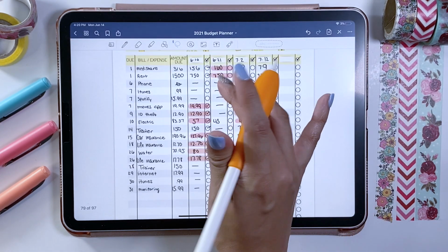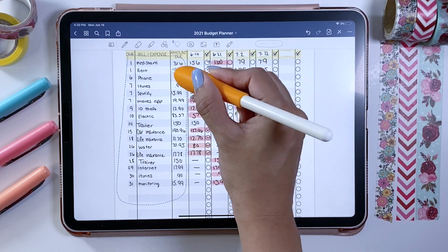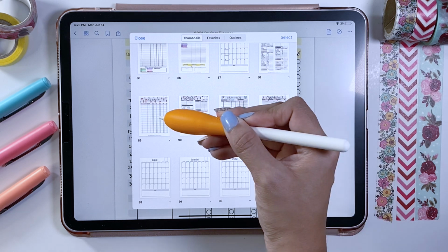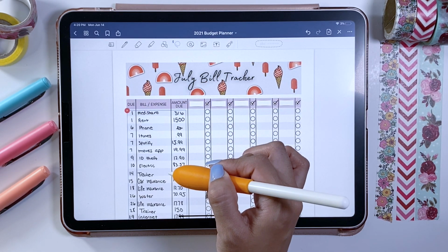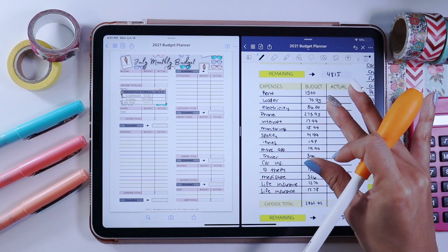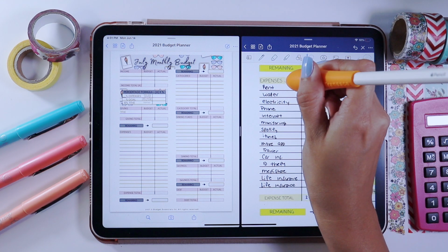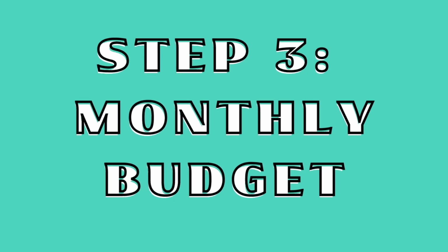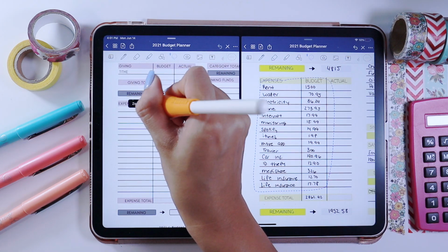The next part of creating our monthly budget is we map out our bill tracker, and what I am doing is just comparing June's bill tracker and just moving everything over for the month of July because pretty much all of my bills are fixed. So I just had to pull everything over, and the same thing goes for the monthly budget worksheet. I'm just copying and I'll paste it over to the July monthly budget.